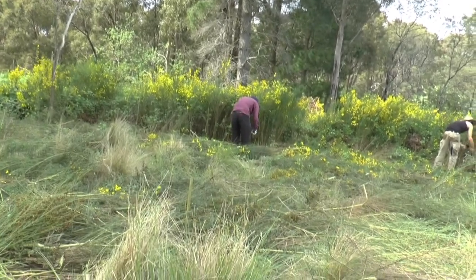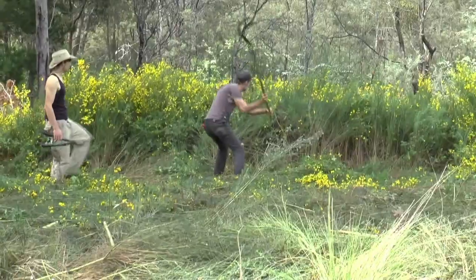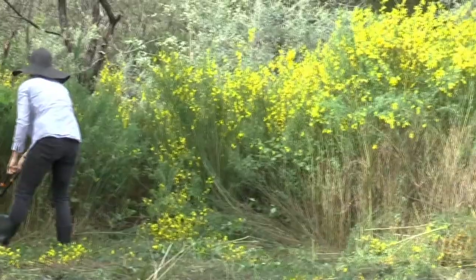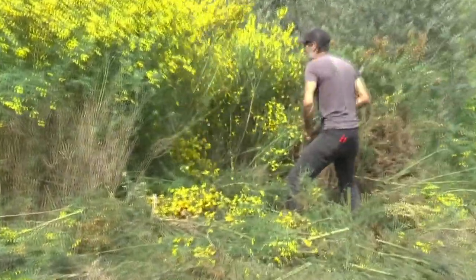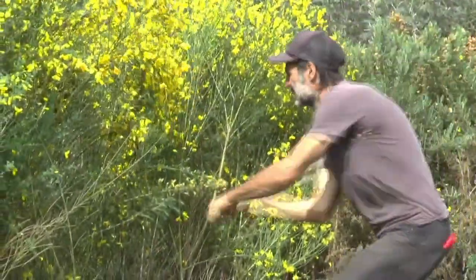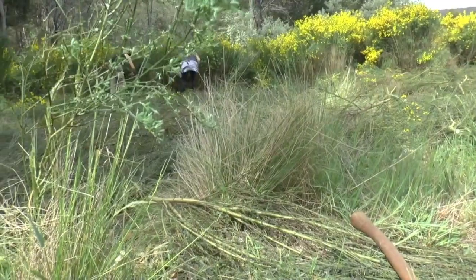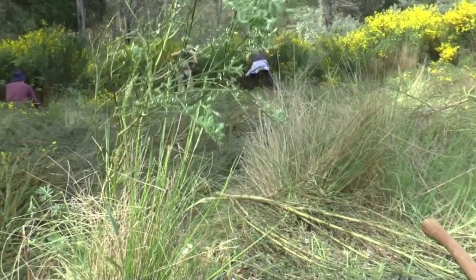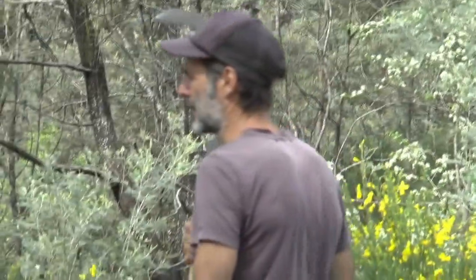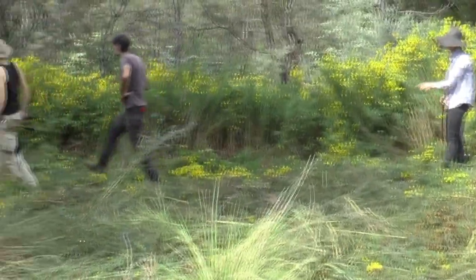So what we're doing here is just chopping and dropping. I don't know if everyone here knows what chopping and dropping is, but it's this: chopping all the gorse and blackberry, and there's a bit of broom in here. And we're also just making ground cover along here.